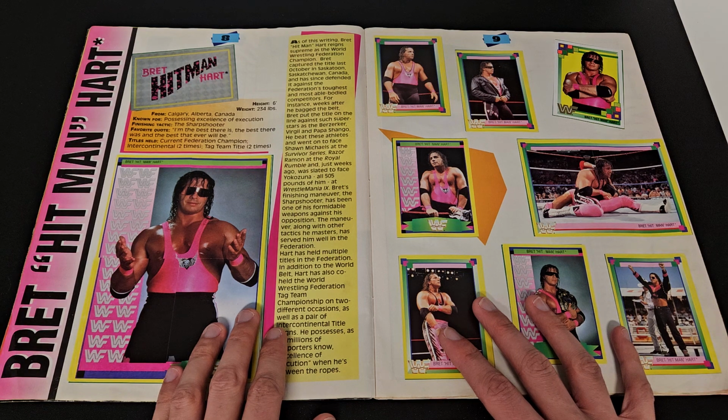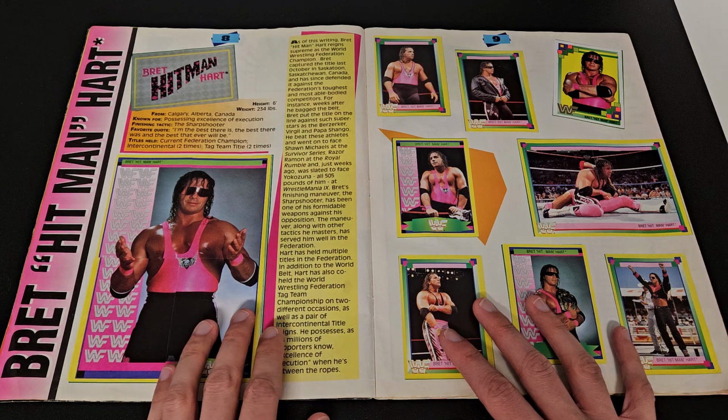He beat these athletes and went on to face Shawn Michaels at the Survivor Series, Razor Ramon at the Royal Rumble, and just weeks ago was slated to face Yokozuna, all 505 pounds of him, at WrestleMania 9. Bret's finishing manoeuvre, the sharpshooter, has been one of his formidable weapons against his opposition. The manoeuvre, along with the other tactics he masters, has served him well in the Federation.